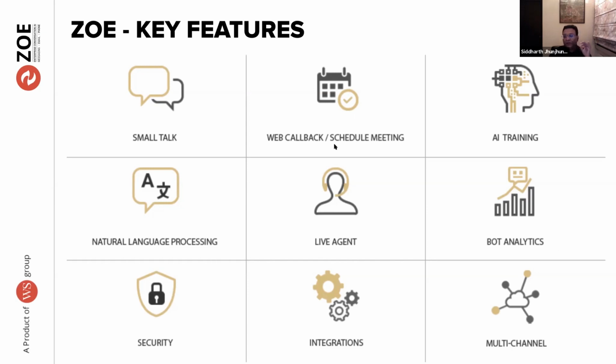Especially in B2B situations, we have the web callback and schedule meeting. Within your chatbot, once you have the intention to have a web callback and schedule a meeting, you have those widgets which help you. Multi-channel, of course, it has to be across all channels, whether it's WhatsApp, Facebook Messenger, the web, even email.